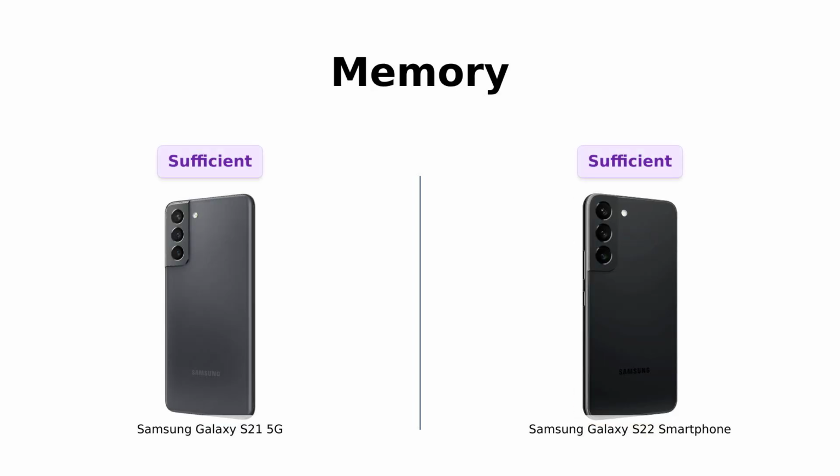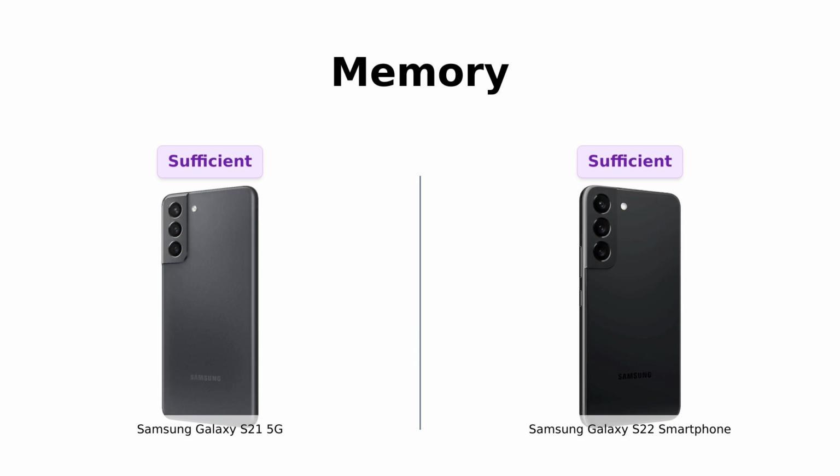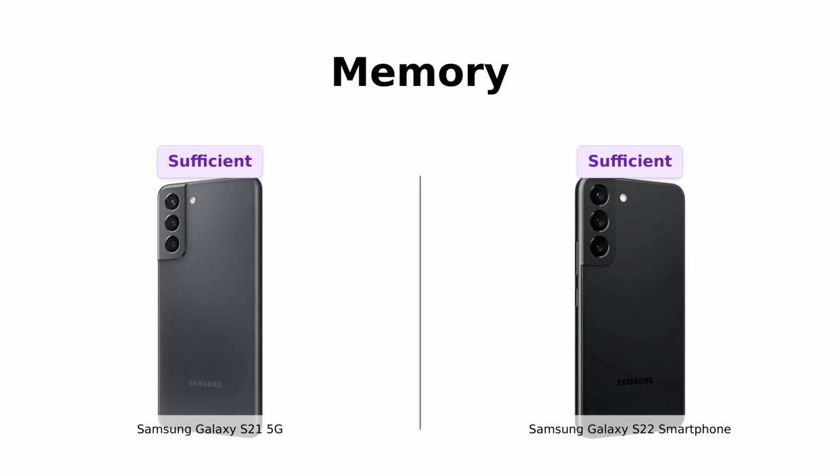Memory. Both the S21 and S22 come with 128 gigabytes of internal storage and 8 gigabytes of RAM. It's like Samsung decided to play it safe here. Reviewers find this sufficient for most users, allowing for smooth performance and ample storage for apps and media.